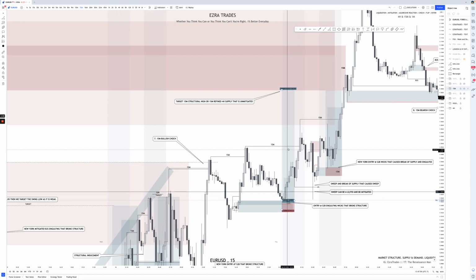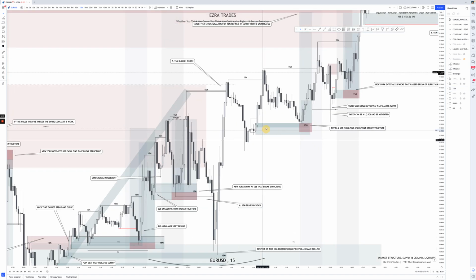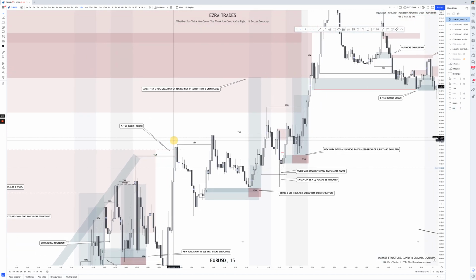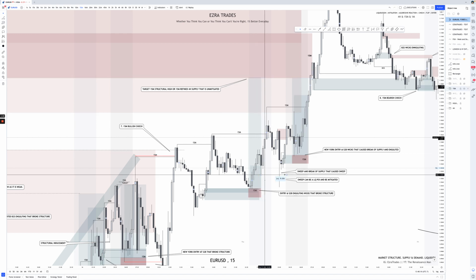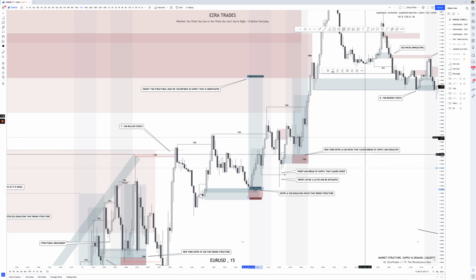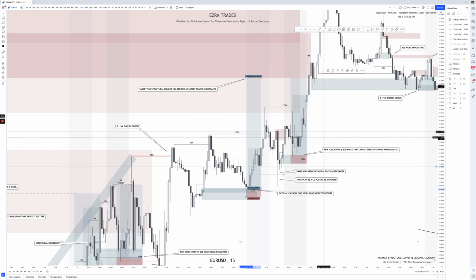So this one, valid, hits 15-minute POI, 15-minute demand. We basically tapped a 4-hour refined 15-minute demand that basically broke this previous 4-hour supply. So therefore, we are likely waiting to target this 4-hour refined 15-minute supply. That one works. This one's during London session. You can see that price comes back down, but still doesn't come back to tap our entry. So if you had a break even, you would still be in your trade. You'd be fine. This one hits 12.4R.